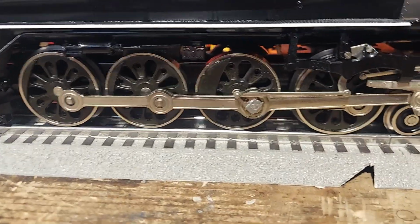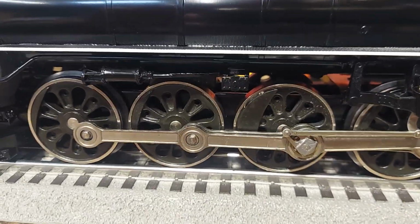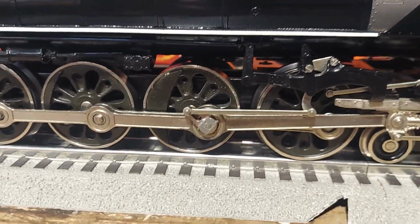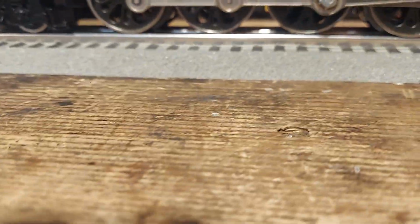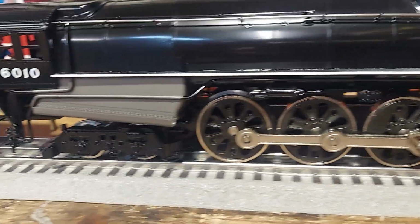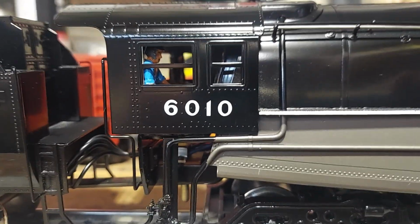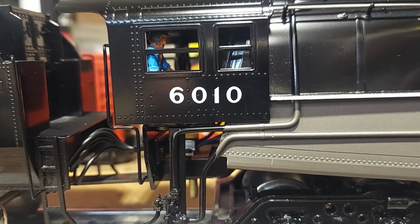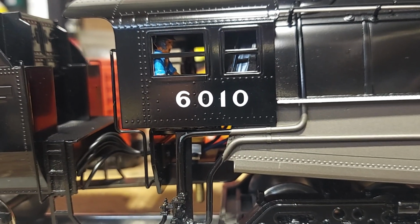And something else I forgot to mention on these, on the Camelback review. These Williams engines, they use 4 traction tires. So you got one there, obviously on the other side. So these things will pull and pull and pull. For those of you who don't know, why these were numbered 6,000 up was to represent the horsepower rating. These were rated at 6,000 horsepower.